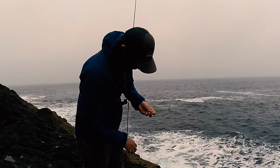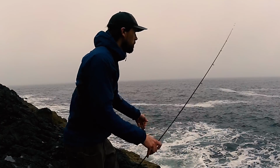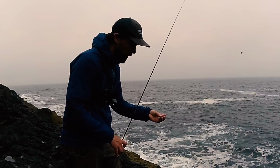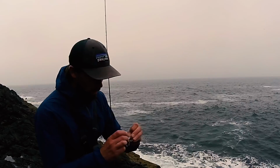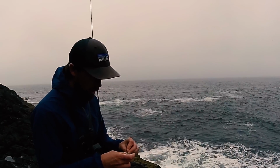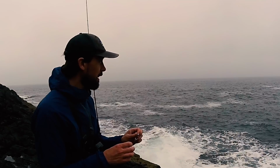Shame I didn't hook him properly. I thought I'd just hooked a piece of weed or something. But no, it was a little coalie. So I wonder if the fast retrieve's working, and the slow retrieve, I might give that a few blasts more to see if I can get a fish on the shore for her. At least the fish showed some interest in this lure, which is always a positive. I think, as mentioned earlier, the fish are higher in the water and maybe the sink rate's a little bit too quick for this little guy.